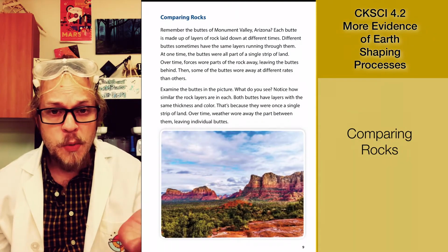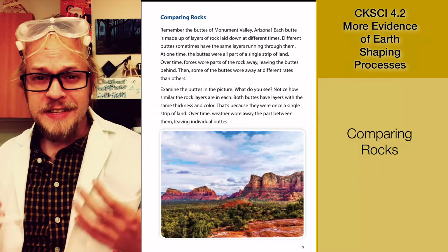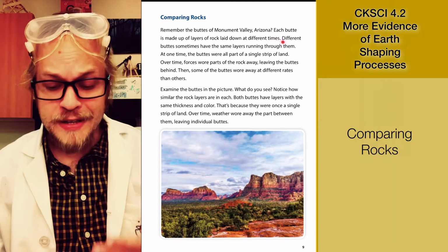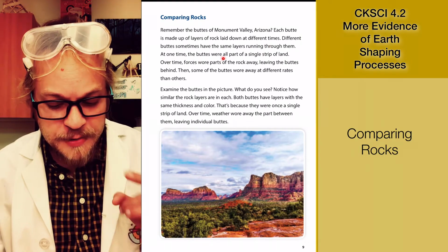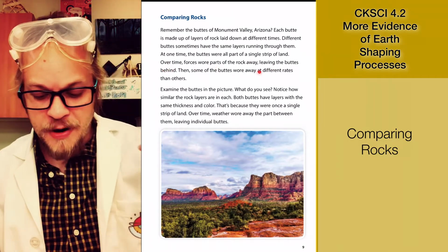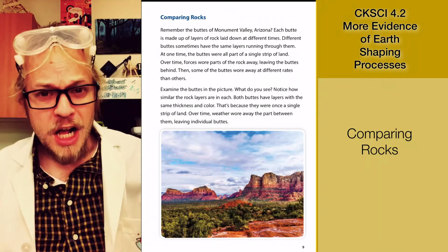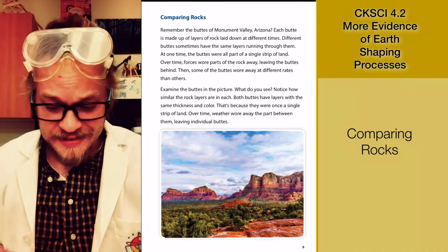Comparing rocks. Which rock is bigger, smaller, prettier, uglier? Scientists such as you and geologists like to compare rocks. Well, we remember the buttes of Monument Valley, each butte is made of layers of rock laid down at different times. Different buttes sometimes have the same layers running through them. At one time, the buttes were all part of a single strip of land. But over time, forces wore parts of the rock away, leaving the buttes behind. Then some of the buttes wore away at different rates than others. So it used to be one giant loaf of rock that has been broken down and eroded either by wind or rain or ice in some way.